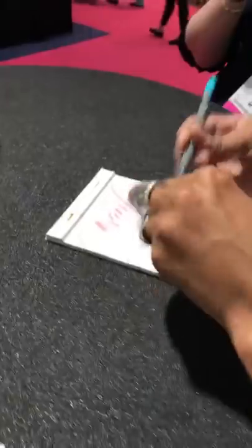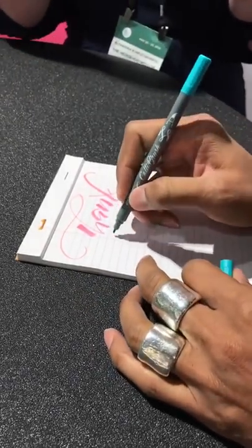And they have a really, I mean, the colors are really beautiful. There's some really beautiful colors here.